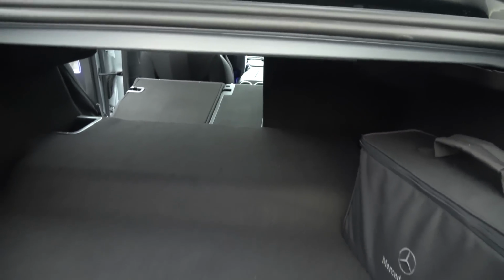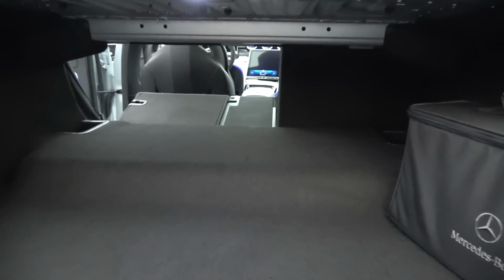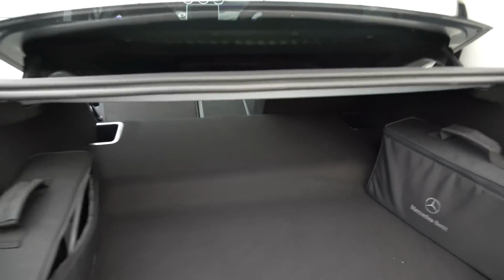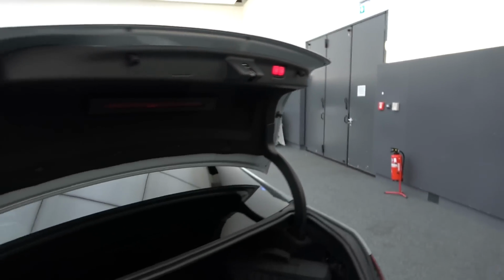Obviously you do have this little bit of a hump here. It's not the biggest thing in the world, but it does slightly detract from the amount of available space. But I think once you folded those seats down, you're not going to have an issue, even in this car, getting plenty of luggage back in there with the power fold tailgate to pop this back up into place.